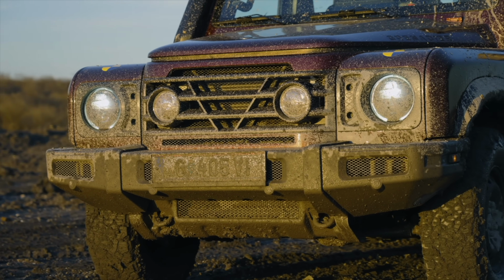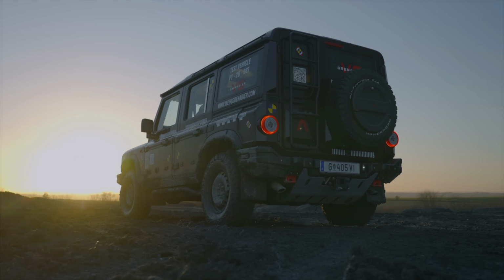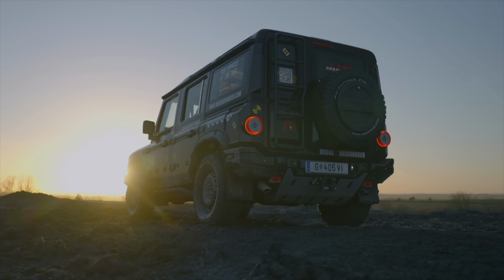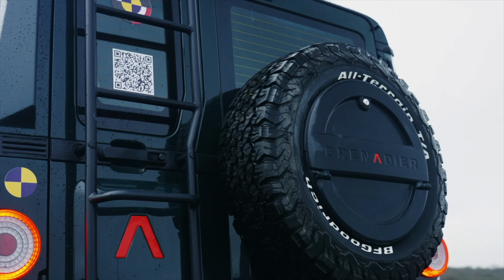Okay, so let's take a moment to discuss aftermarket modifications on these things. Alucab has looked into the Grenadier and they are considering a roof conversion for it. From what I understand, they have to crush the prototypes legally, so INEOS is going to send some of those prototypes to Alucab so they can start cutting away on them and test fitting designs.